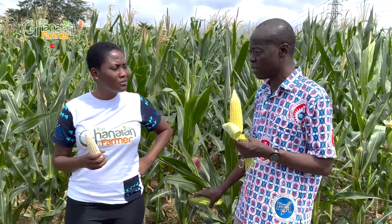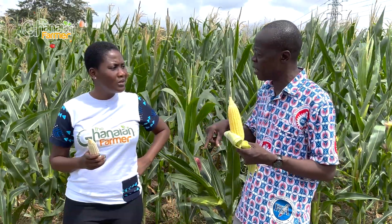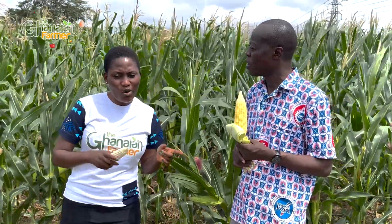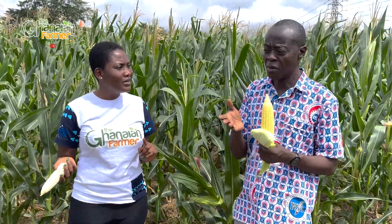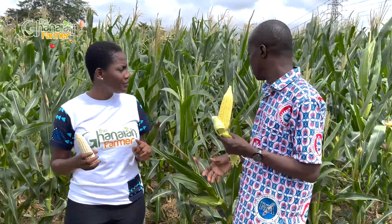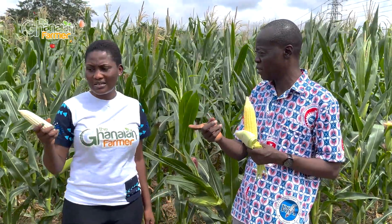Aside from that, it comes to weed control. Weed control is also very important. And even for fertilizer application, the time you apply the fertilizer matters a lot. Is it at the beginning, the middle, or the end? If you are observant, you can see that this one, the leaves are greener, compared to this one, which is a bit yellow.